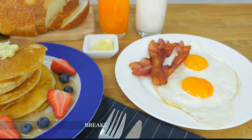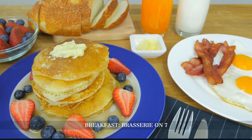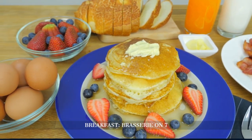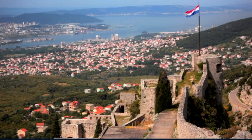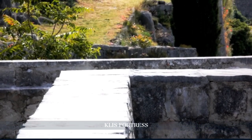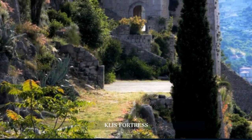Enjoy breakfast at Brasserie on 7, located on the Riva, known for its fantastic breakfast options and sea views. It's a great way to start your day. Next, visit Klis Fortress, located just outside of Split. This medieval fortress offers stunning views and a deep dive into Croatian history. It has been featured in several TV shows, including Game of Thrones.